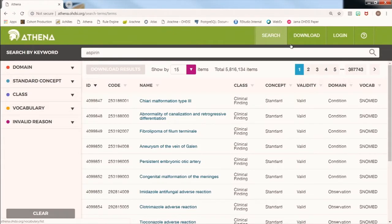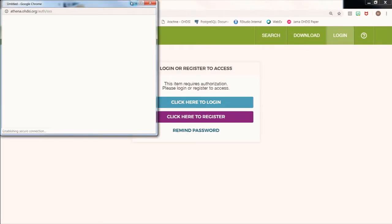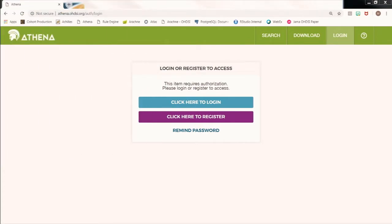So this is Athena. This is our vocabulary browsing application. It's free. It's supported by the community. It's loaded always with the latest and greatest vocabulary. It's also where, if you were maintaining your OMOP conversions, you actually go to download all the vocabularies. If you log in, you can actually, if I remember my own username and password.